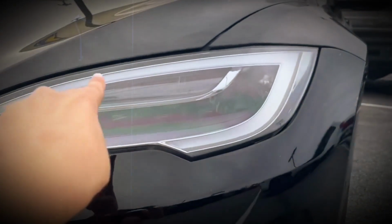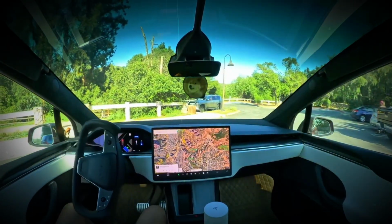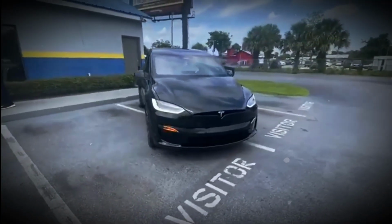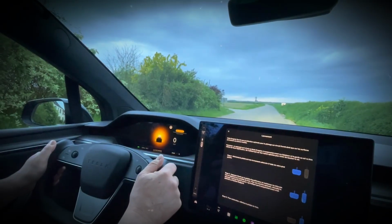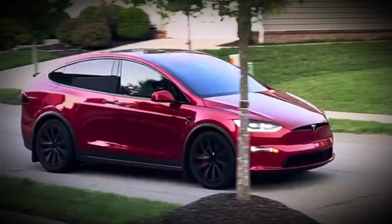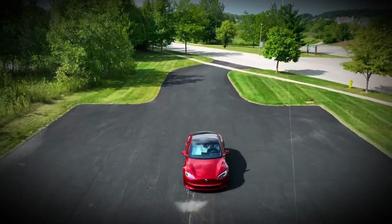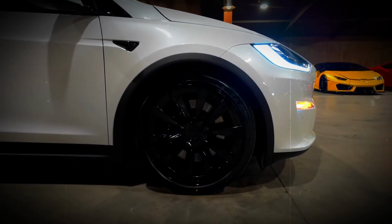It features a tri-motor all-wheel drive setup delivering a mind-bending 1,020 horsepower, allowing it to rocket from 0 to 60 miles per hour in just 2.5 seconds, making it the fastest production SUV in the world. With a top speed of 163 miles per hour and over 300 miles of range, the Model X Plaid proves that efficiency and insanity can coexist.